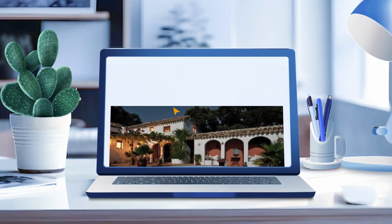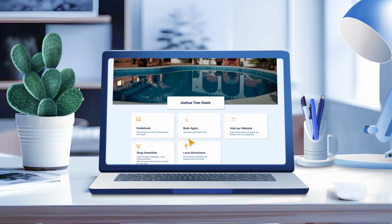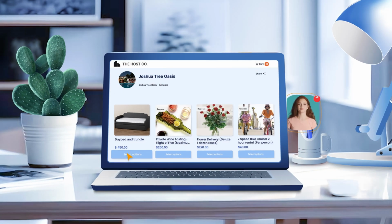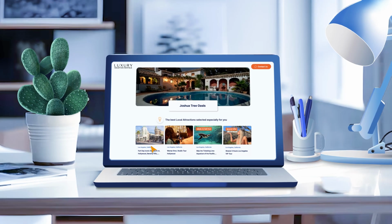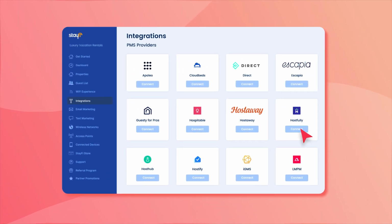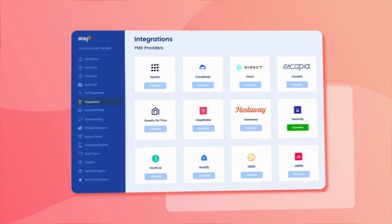After logging in, guests are greeted with the StayFi homepage. Guests immediately connect with your brand and can book again, explore local amenities and activities, all while you earn up to $20,000 more per listing annually through our free upsell integrations with HostCo and Viator. Seamlessly sync StayFi with your PMS for effortless management and instant access to your entire guest list.